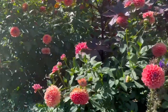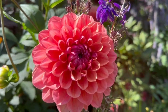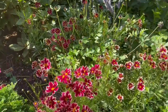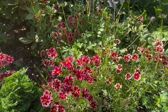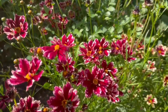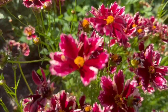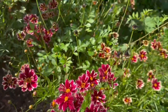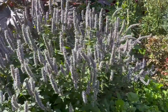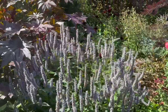And here is a coral dahlia. This one is called Intrigue. It's kind of a pink coral. It's a beautiful, beautiful color, accented with this sweet coreopsis just below it. Most coreopsis are yellow. This one is called Ruby Frost. Isn't it beautiful? It's got kind of a burgundy flower with kind of white frosting on the edges, hence the name. There's more of the beautiful Agastache or hummingbird mint, Blue Fortune. There's probably 3 plants there, and look how full it is.